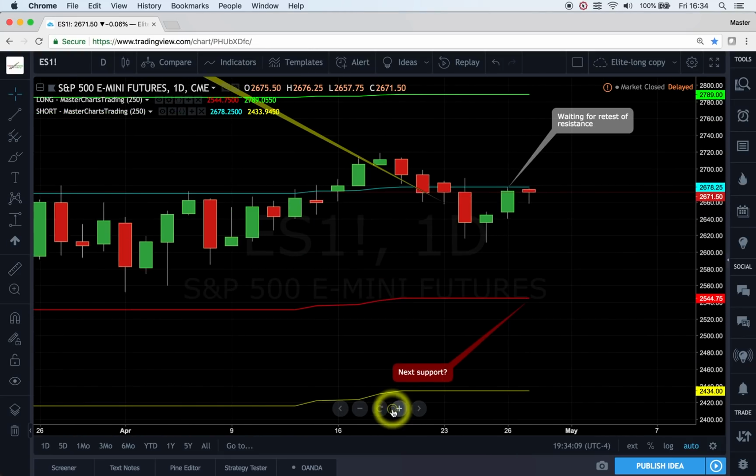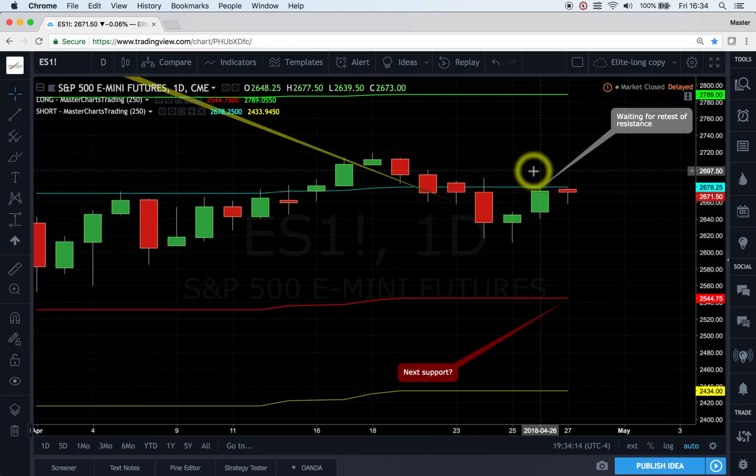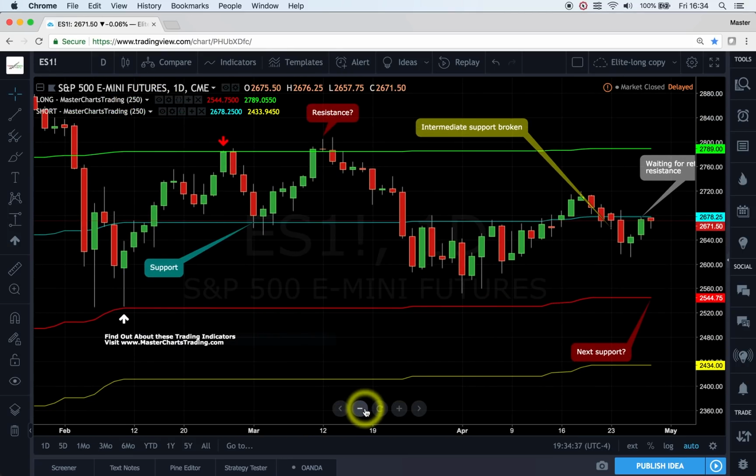I can zoom in closer. You can see the price, for example, here on the 26th of April 2018. You can see clearly the price came right up to the blue line here, and then was so far not able to close above it. Again, the same thing today. You can see we came very close to this blue line, but again, we're not really able to close above it. So overall, this is kind of an indecisive chart.